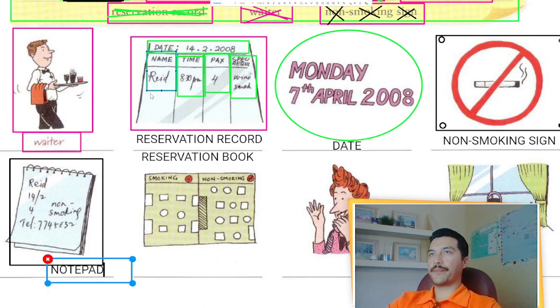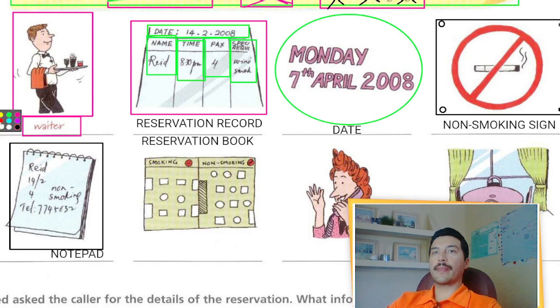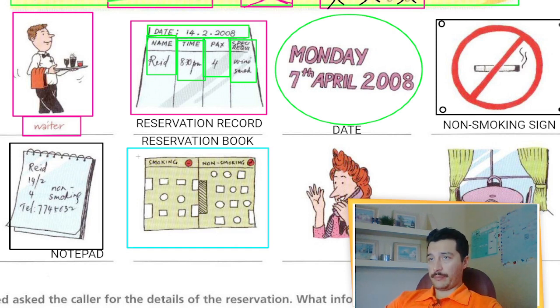Notepad. Excellent. Easy. Notepad. Next, what is this right here? What is this? It says smoking, non-smoking.